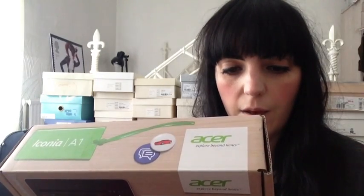5 MP rear camera, 0.3 MP front camera, has GPS, Wi-Fi IEEE 802.11 B/G/N, I don't know that, Bluetooth 4.0, micro SD card slot, rechargeable lithium-ion battery, and so on. If you want to know, I'll type it down in the blog post that I do to accompany this video. Anyway, so let's look at the actual fun stuff about it.